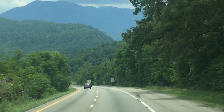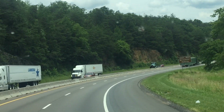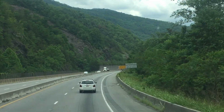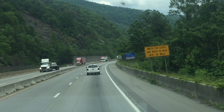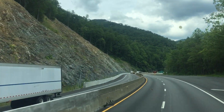New drivers can get a little nervous going through some of these mountain ranges such as the gorge, but the East Coast has nothing on the West Coast. You should see Donner Pass, the Cabbage Patch, or the Grapevine. Biggest thing is just don't go too fast. Obey the recommended speed limit for trucks. Don't ride your brakes. Use your engine brakes and you'll be okay.